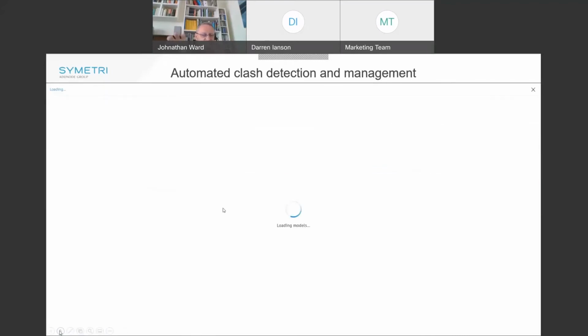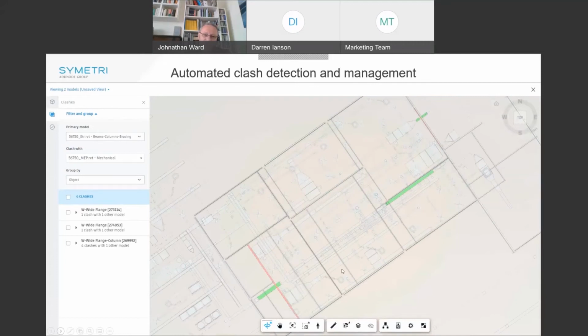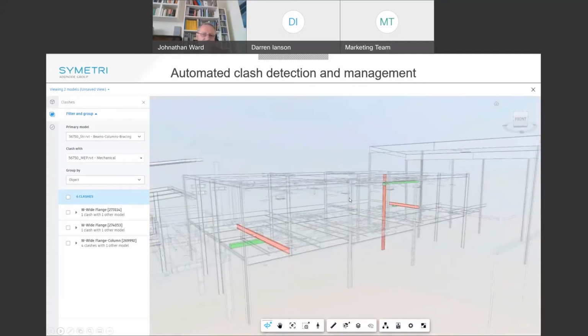Okay, so now the clash matrix looks a lot cleaner. We can focus on those particular areas, so let's go and have a look at one. That will load that model in. I'm just going to look at the way that these are grouped together. In Navisworks, we have the ability to group different clashes together.